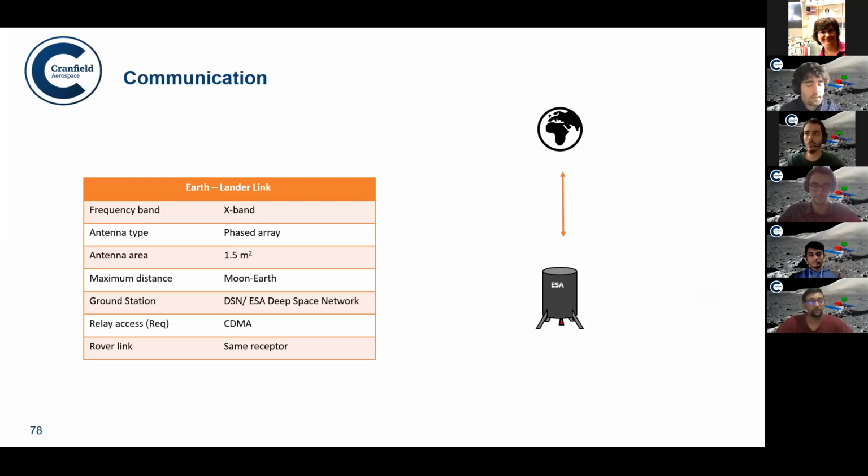Also, due to the fact that we are probably sharing the Moon with many other projects, we are required to have code division multiple access on the lander side to avoid time and frequency constraints. Finally, the lander must also be equipped with the same omnidirectional receiver on its top to guarantee the communication with the rover. Thank you so much.